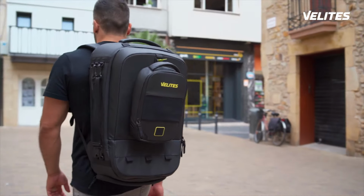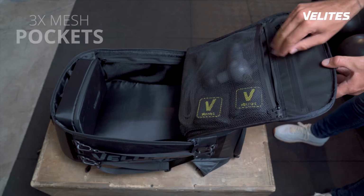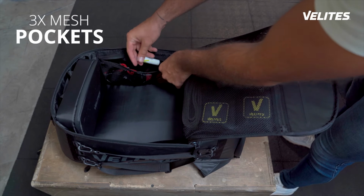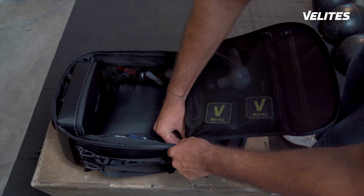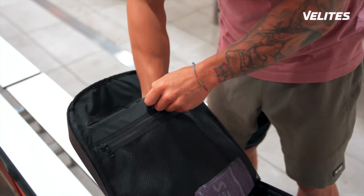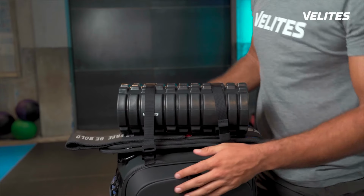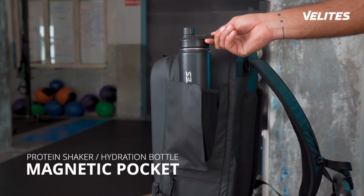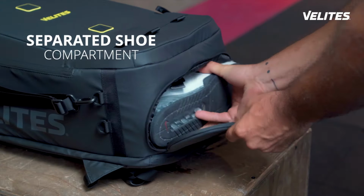In addition to everything we've shown you, this incredible backpack has 3 internal mesh pockets to easily spot what you need and organize it, a waterproof pocket for sweaty and wet gear, custom ties for foam rollers, belts, coats, or mats, adjustable fold-out magnetic holder for water and protein bottles. Set your sweaty socks and shoes into a dedicated and ventilated lateral access pocket.